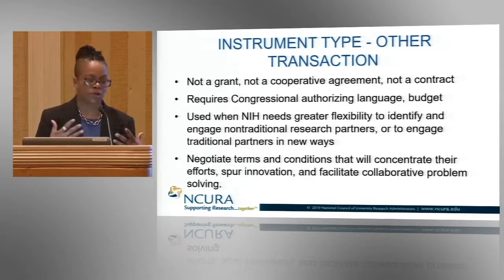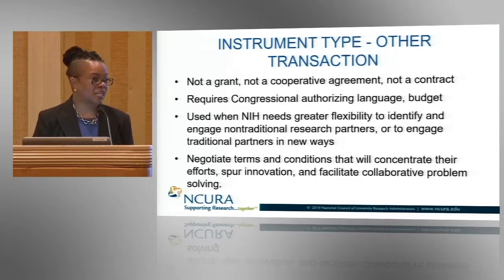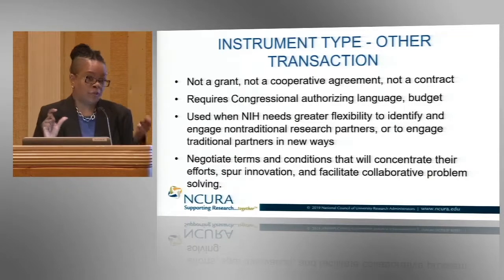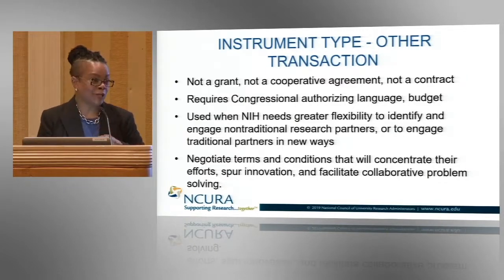You're able to negotiate the terms and conditions. You're able to spur innovation. It's kind of one of those mechanisms where you get in and get out. You don't necessarily see them as 5-year projects. Typically, they're your 1 to 3 year projects, maybe 3 years. But the other side to that is the other transactions. If the project is not going in the way that the design has identified, in the middle of the design, you can turn and do something much different than where you started.